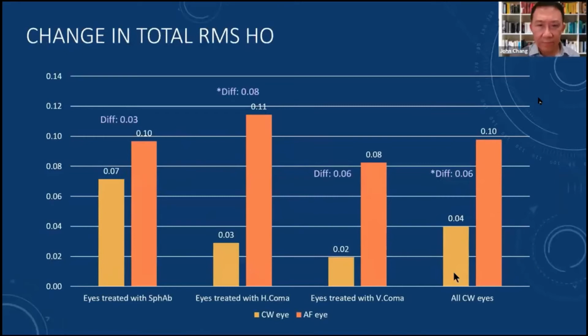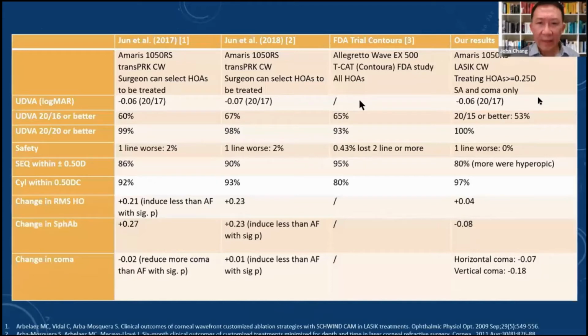This is comparing the EX500 Contura, which is corneal wavefront surgery also, with two other studies using the Schwind doing the corneal wavefront, trans-PRK, and this is our study that is LASIK corneal wavefront surgery. In terms of 20/15, we're only 53% versus over 60% in the other studies, but we're 100% 20/20 versus, well, 93, 98, 99. So really comparable.